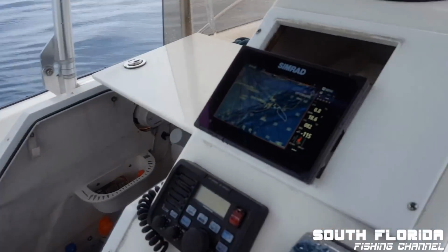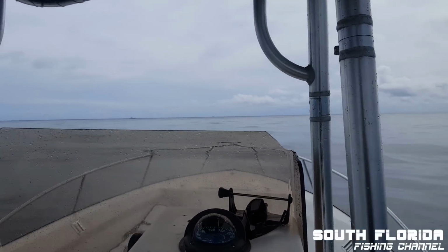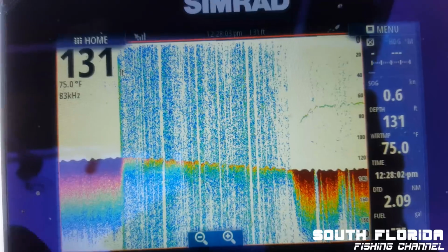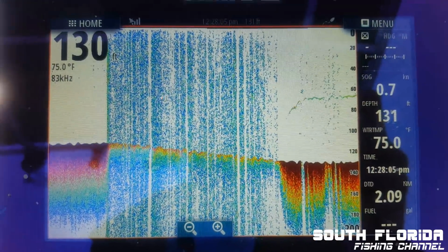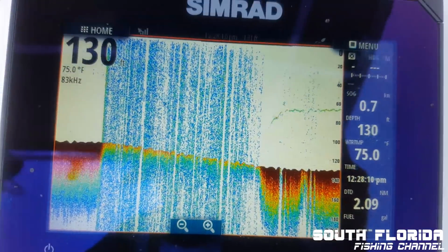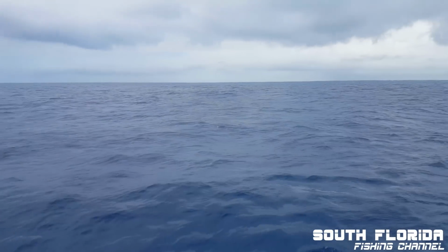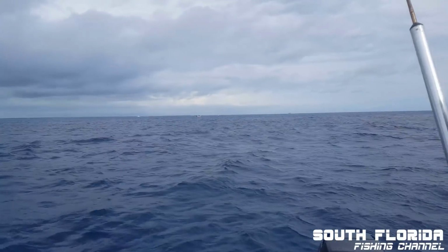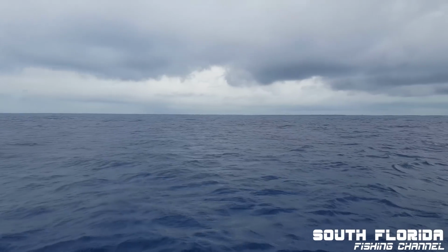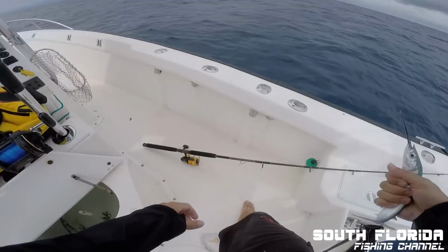And then we'll put out the live ballyhoo on some balloons. 131 feet of water. Working something down there, not much, but there's birds around, and the water looks good here. There's other boats a little further that way, and overall looks pretty good. So let's get some baits out in the water. Okay. Let's grab me a ballyhoo.